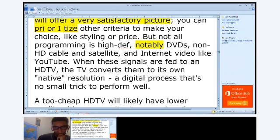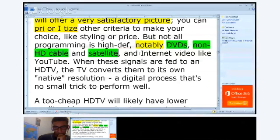If you will use DVDs or watch YouTube videos. Absolutely, yeah. These are all these ones. Non-HD cable, DVDs, and there was actually another example, satellite. Satellite is not high definition. And so if you watch a lot of these things, what do you need to do? You need to have HD TV. Yeah, okay. Or you need to, well, but not really.